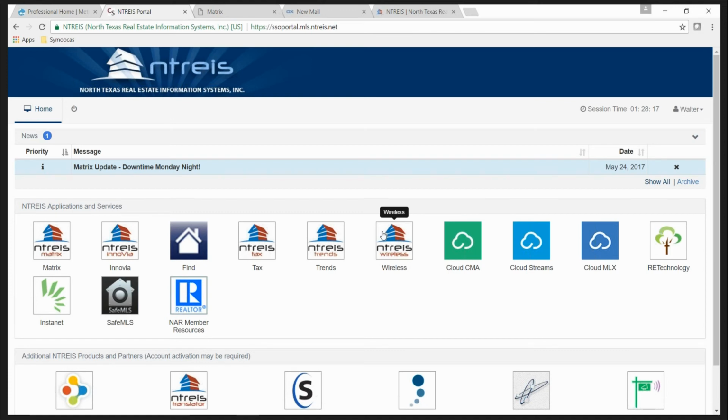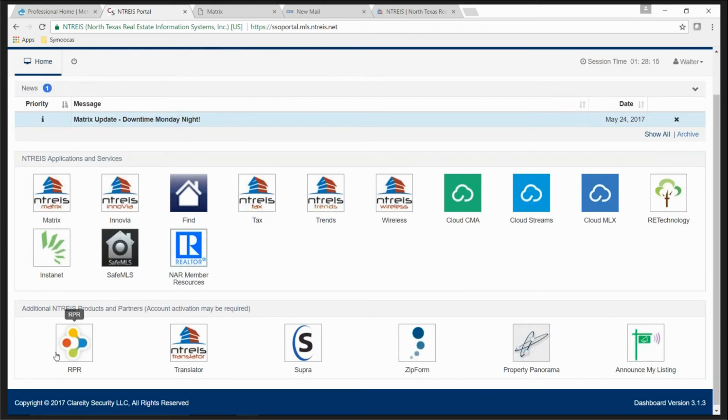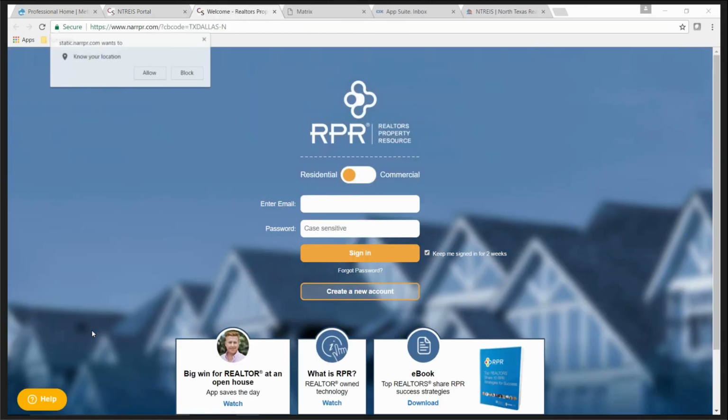Back out on the portal, if you go to the Netris portal, down on the third row, the first icon is RPR. They also want to know, is that an extra fee? No, it is free by being a member of the National Association of Realtors.